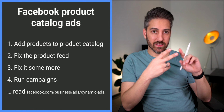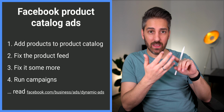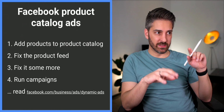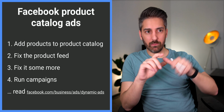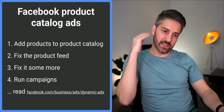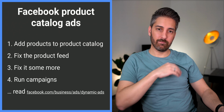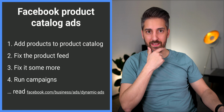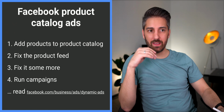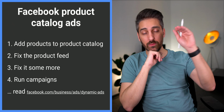Correct the titles, make sure the prices are correct, the pictures look like crap, you need to replace them, add decent descriptions, make sure you have your shipping prices, weight values, everything set up right, because Google and Facebook are going to throw up a list of 100 mistakes in the beginning. You have 50 products in your shop and they manage to find 100, 200 mistakes in your shopping feed. And you have to keep fixing them.